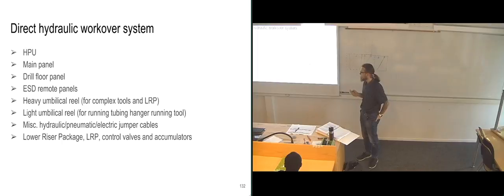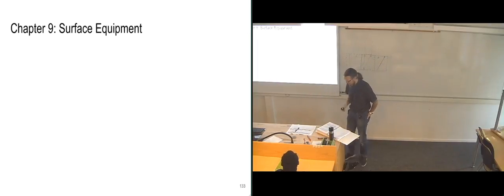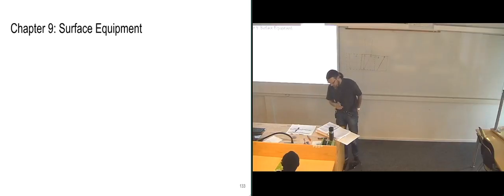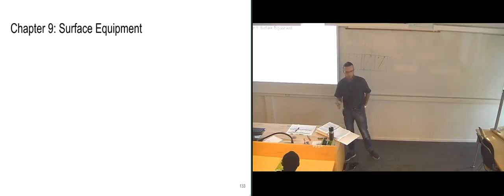So for the surface equipment, I don't think I have any points there, but you will need something that generates power, a power generation plant. You need your control panels, and if you're going through a flow line, you will need pumps and tanks in order to do that stuff.